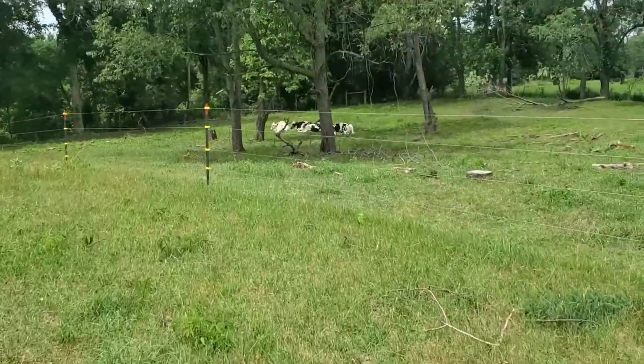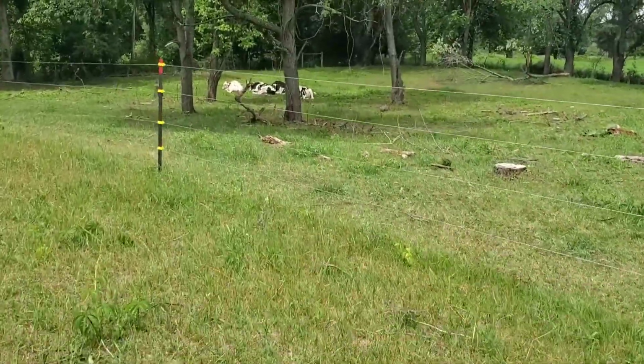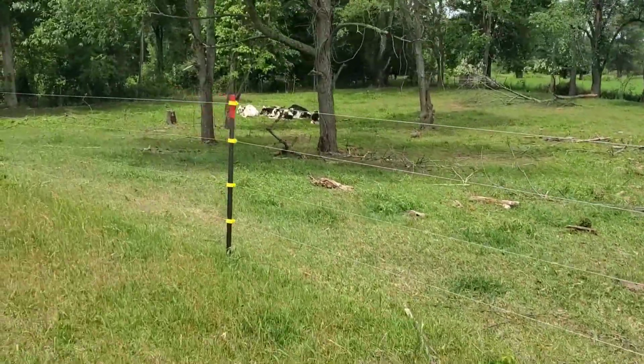The way that our land works, it slopes down and continues down towards the river. So the further back you get, the cooler it gets, terrain-wise. So usually you find them on these hot days, I think it's mid-80s today, back in this little low spot back here. So that's where we're gonna go look. Just as I thought, they're all back here in this low spot.